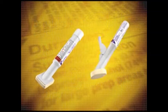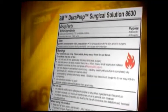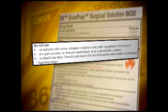Because infants less than 2 months of age have skin that is more permeable, the FDA requires a warning regarding absorption and irritation on all skin preps that are FDA approved. For Duraprep solution, the warning is, do not use on infants less than 2 months old due to the risk of excessive irritation and transient hypothyroidism.